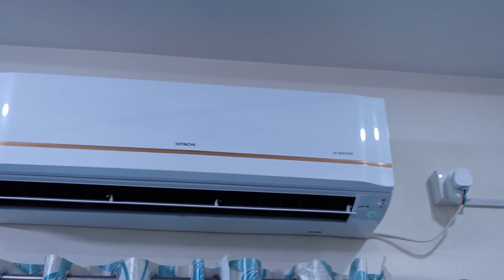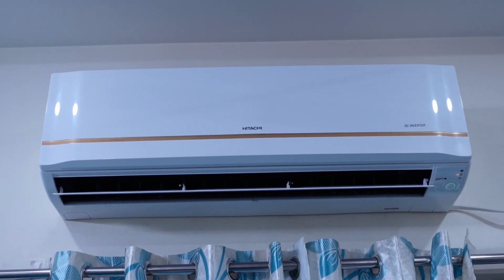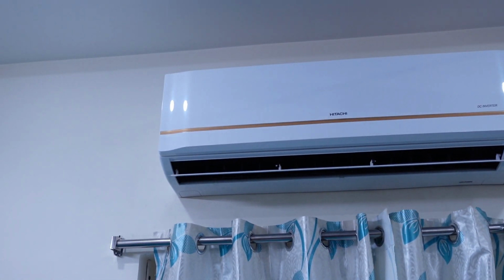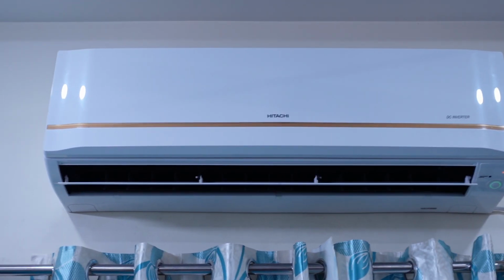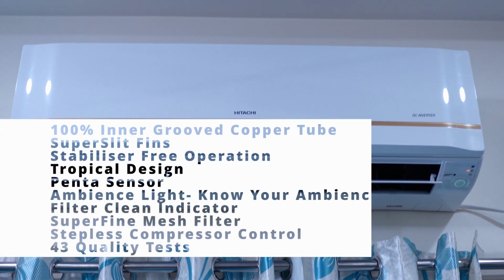Let's look at the build quality and features of these air conditioners. I'll also add those details on the screen. So starting with the Hitachi, it looks larger than the rest of the air conditioners, also being a 3-star only model. The design looks very cool. It looks good in the house, blends with the decor. It has that golden strip in the middle. It has some sculpts on the left and right side, and the blower is also larger. The unit is also larger. The blower is at least 30 to 40% larger than the Samsung or LG counterparts.